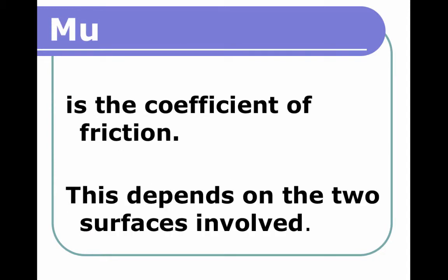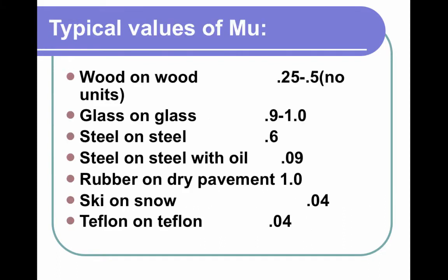Mu is what we call the coefficient of friction. Mu is going to be different depending on the two surfaces involved. And we have some typical values of mu depending on what it is. The harder it is to move things, like the rubber on dry pavement, the bigger mu is. The slipperier something is, like skis or snowboarding, Mrs. Murray's favorite on the snow, the smaller mu is.